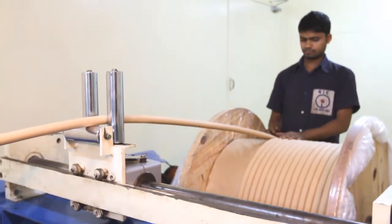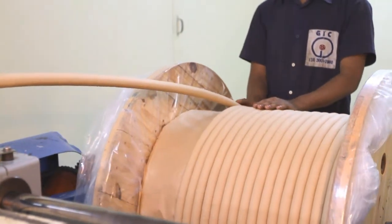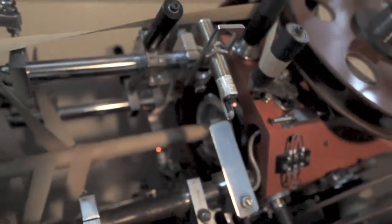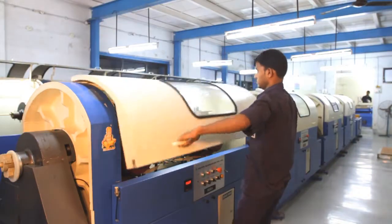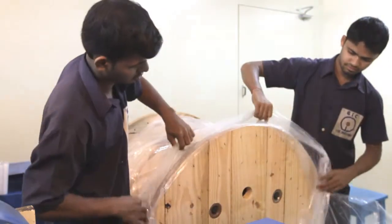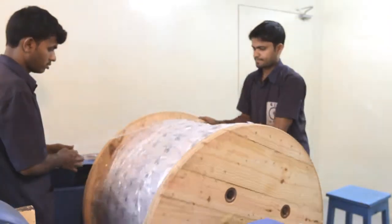Kraft paper is laid in between each layer of the cable to avoid abrasion of the interlayer while pulling the cable from the drum. The machine will automatically stop when the paper breaks. Quality control is monitored and maintained even at the packing stage. To ensure this, a tube of polythene sheet is rolled over the drums to avoid contact to the cable from moisture, water, etc.